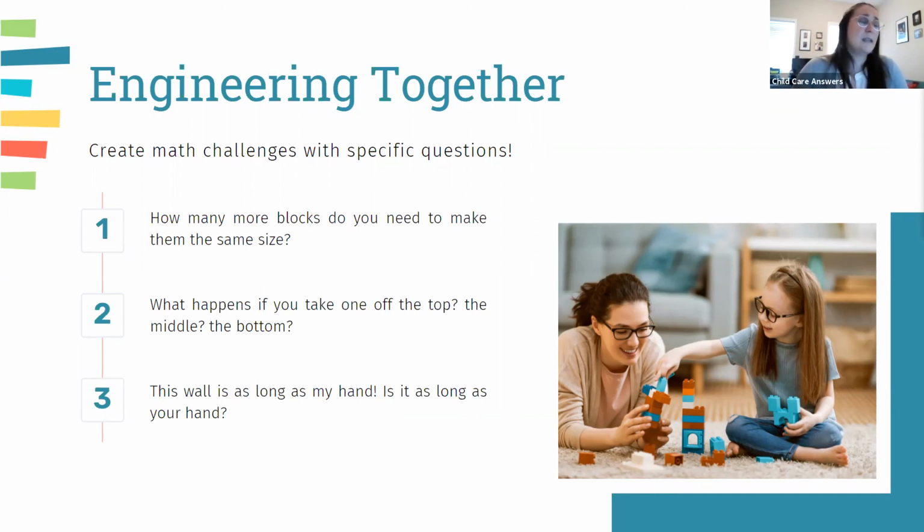And so it could be an easy way to not pretend you're doing it with them, but to give them this idea that, I'm going to give you a challenge and see if you can do it. And then I'm going to come over and check it. And it can be an engineering challenge. Like, how many more blocks do you need to make my tower the same size as your tower? And so you can walk away, let them explore, and then come back and then give them another challenge.